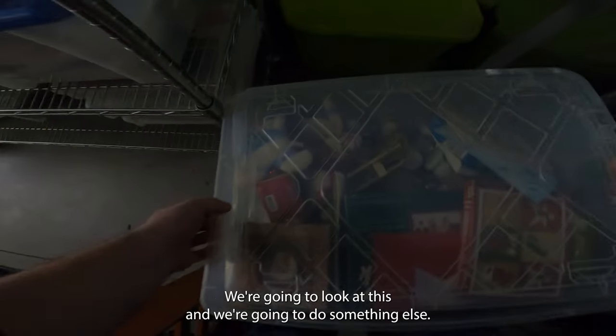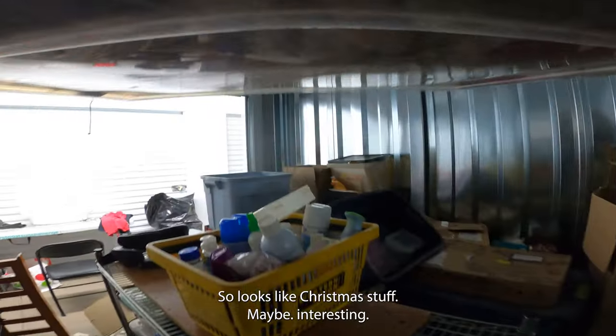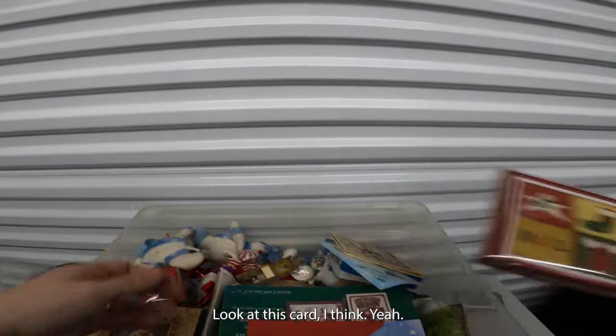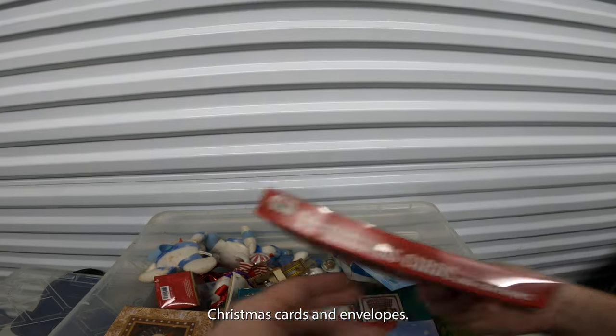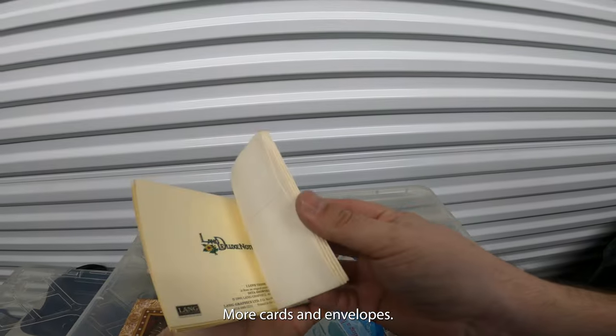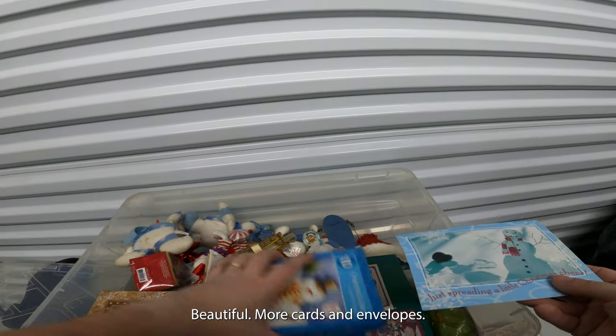What is this here? Whoa, I just saw something. We're gonna look at this, then we're gonna look at something else. This looks like Christmas stuff, maybe. Interesting. All right, let me throw these in here. Other keepables. Look at this. Cards, I think. Yep, Christmas cards and envelopes. Personal card. More cards and envelopes. Beautiful. More cards and envelopes.